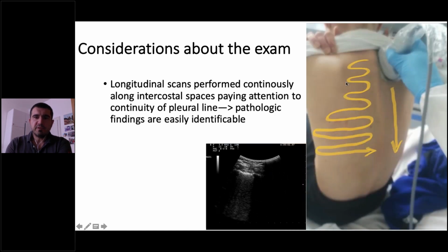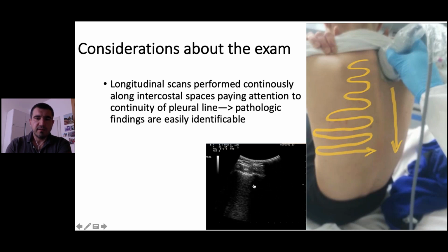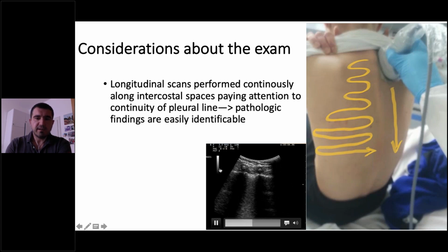The exam was performed this way by continuous lung scans through intercostal spaces with longitudinal scan, as you see here. This way you can detect the alterations of the parenchyma that appear different from the normal lung pattern.